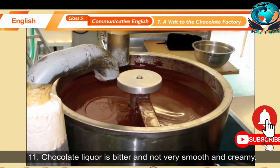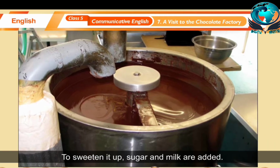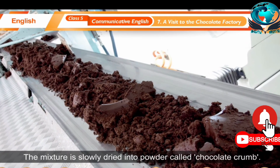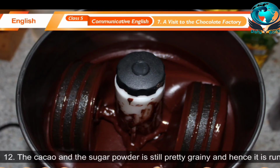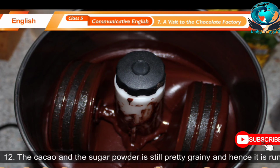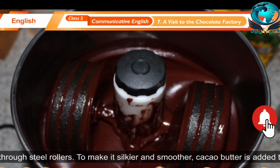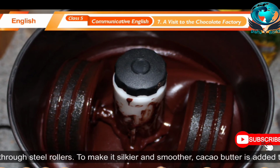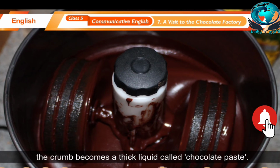11. Chocolate liquor is bitter and not very smooth and creamy. To sweeten it up, sugar and milk are added. The mixture is slowly dried into powder called chocolate crumb. 12. The cacao and the sugar powder is still pretty grainy and hence it is run through steel rollers. To make it silkier and smoother, cacao butter is added till the crumb becomes a thick liquid called chocolate paste.